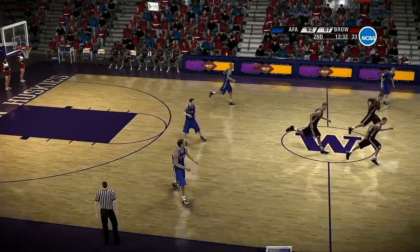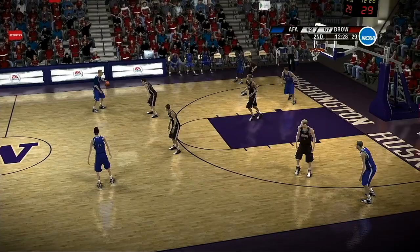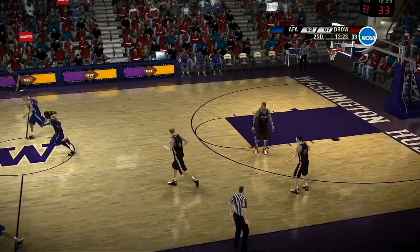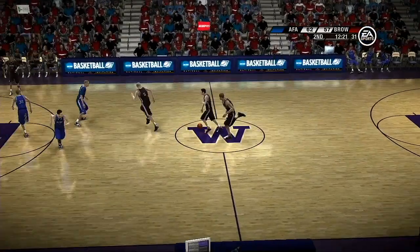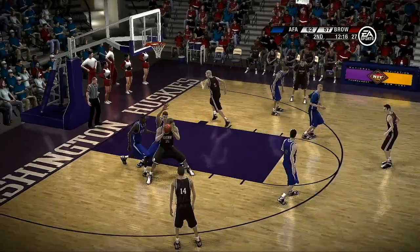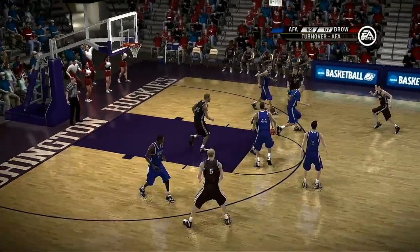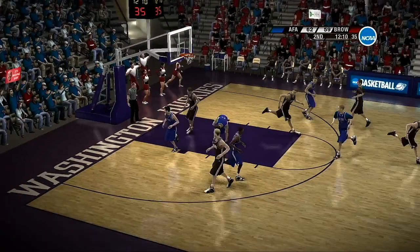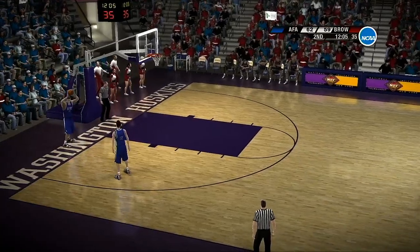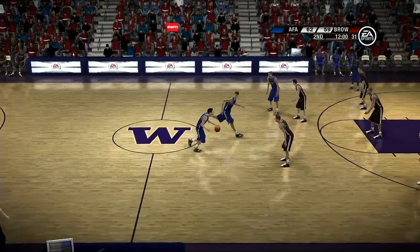Picked out of the air. Looking for a good shot. Takes away the pass. Two. Brown are on a run right here as of late, Nick. Yeah, they've started to put it together on offense. Can they keep it together, though? That is the question.